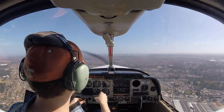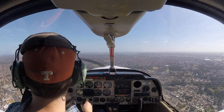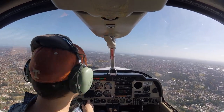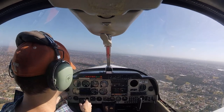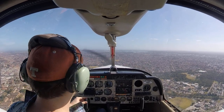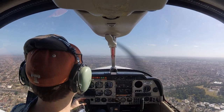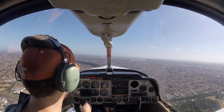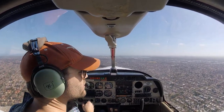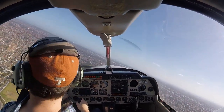Bankstown Tower, Uniform November Foxtrot Diamond is Prospect 1500 inbound with information Delta. Uniform November Foxtrot, Bankstown Tower, join downwind runway 29 right, maintain 1500. Join downwind runway 29 right. Clear center, clear left, turning for 240.